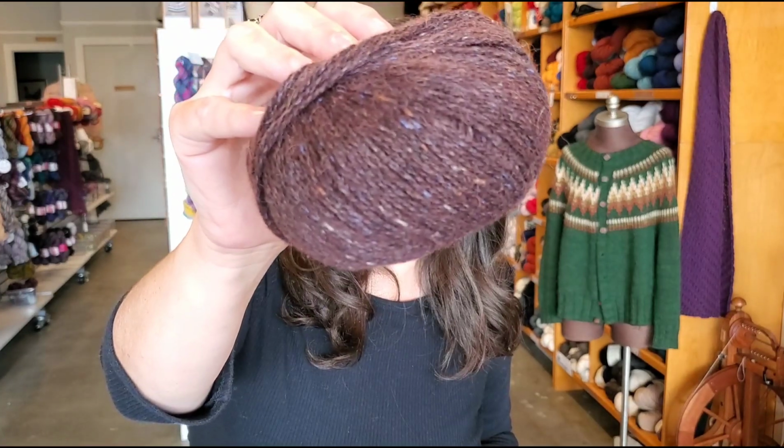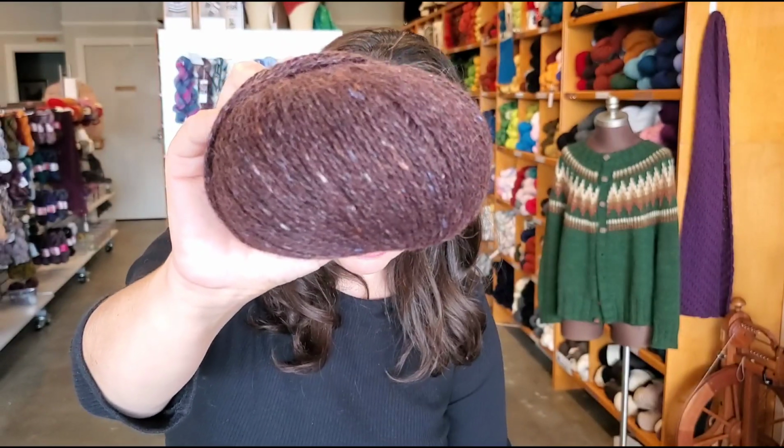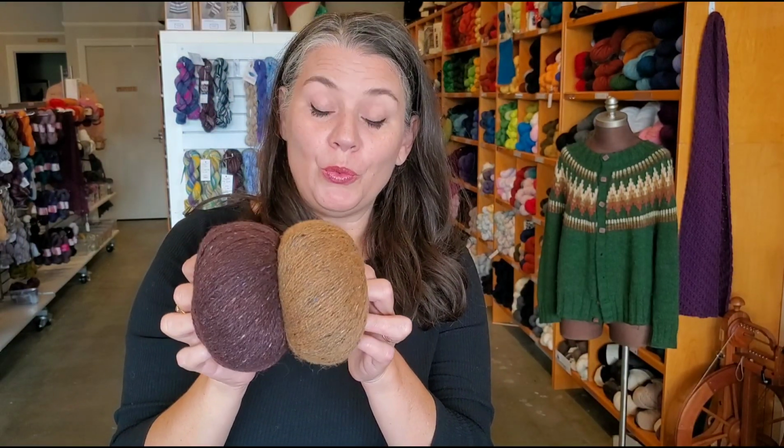Out of focus. Let me see if I can get that in focus for you. There you go. Lovely, beautiful, dark chocolate brown color. And then we move into more warm colors.